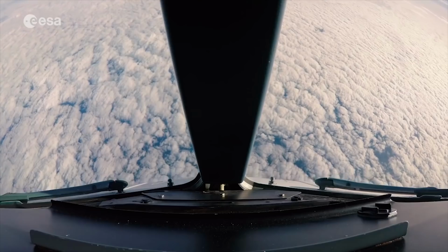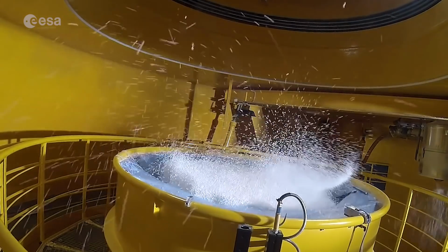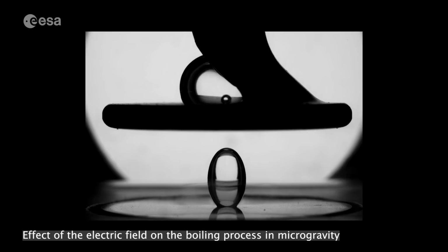Previous experiments we made in parabolic flight, drop towers and sounding rocket demonstrated that the electric force may replace buoyancy, removing bubbles away from the surface, and furthermore it destabilizes the interfaces. That is, it's more difficult that a stable layer of vapor is created over the surface, and this stable layer of vapor, of course, is insulating the surface, degrading heat transfer. Furthermore, electric force may give also an alternative means to separate phases in microgravity, and this may bring applications also in, for instance, biological systems like bioreactors or analytical tools like mass spectrometries.